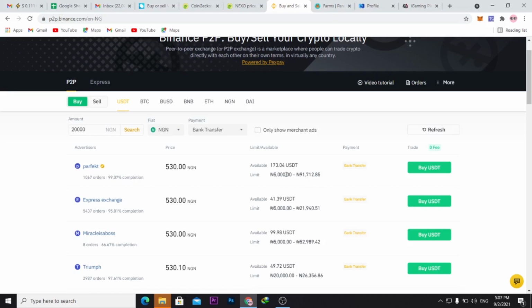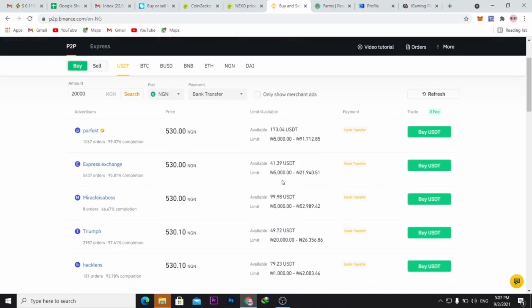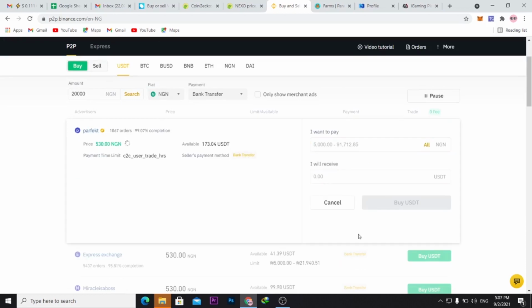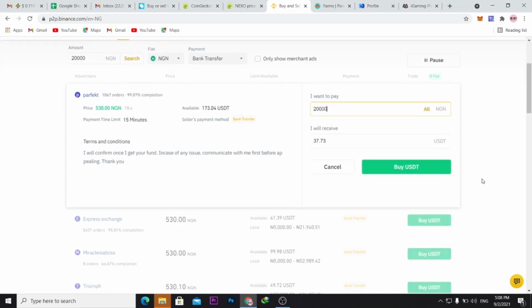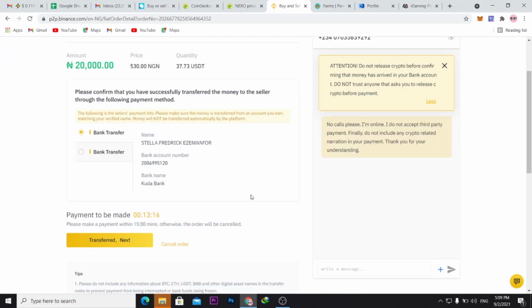I can click the buy button here if I want to buy with this guy, and once I click buy, they're going to tell me to insert the amount I want to buy. I'll put 20k, and it's telling me I'm going to get $37 worth of crypto. All right, that should be fine for me. I'm supposed to send 20k, so I'm going to send 20,000 now.